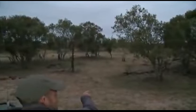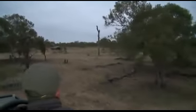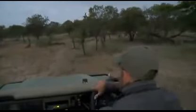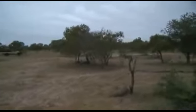Can you see these ones here, Dave? Nope. Just go there right in front of us. There's another one there. Okay, now they're running this way. They're running down to the south, there in front of us. There they go. Two over there. One in front.